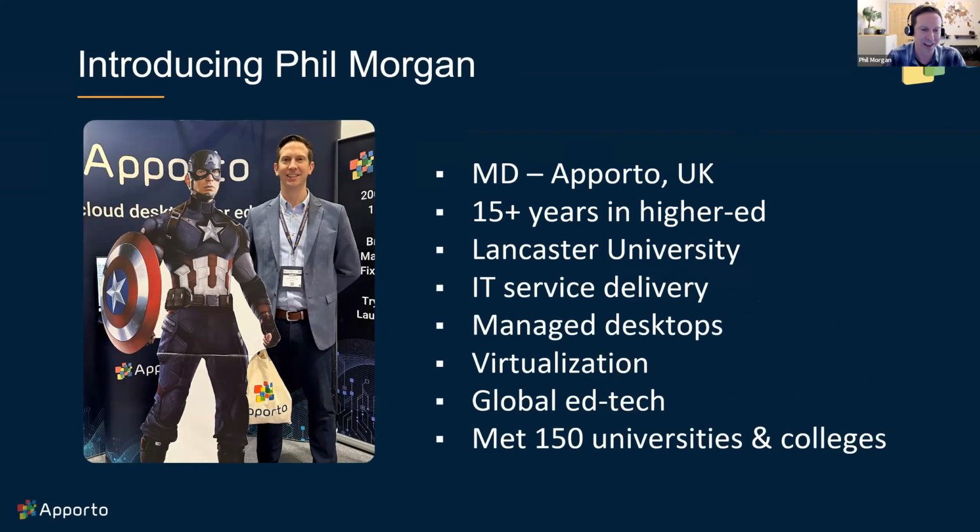I've been working in higher ed almost 20 years now, actually, and for many of those years I worked at Lancaster University, where I was responsible for IT in the business and medical schools, and I was also responsible for the managed desktop there.